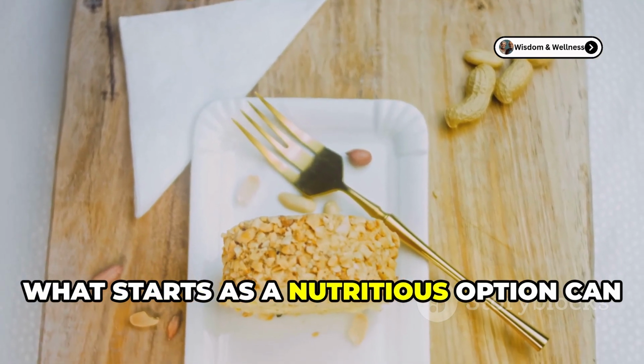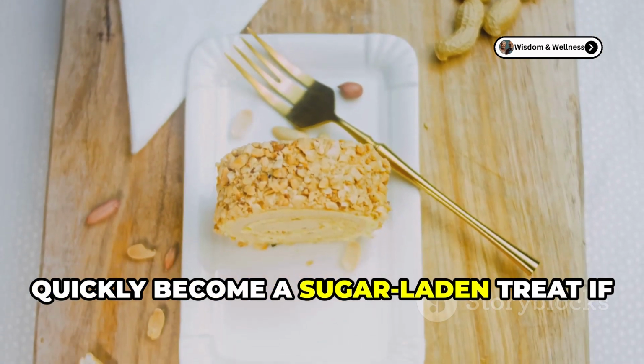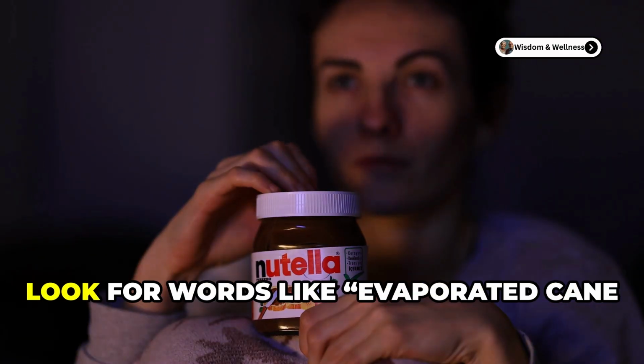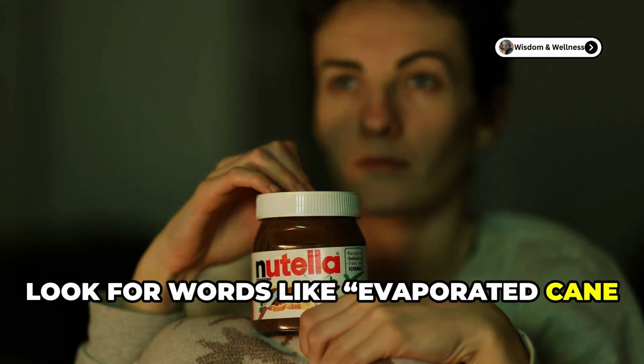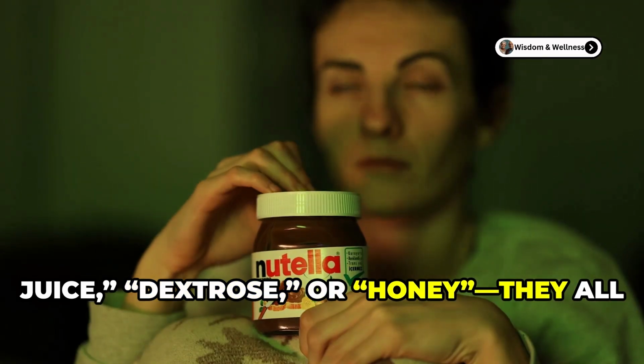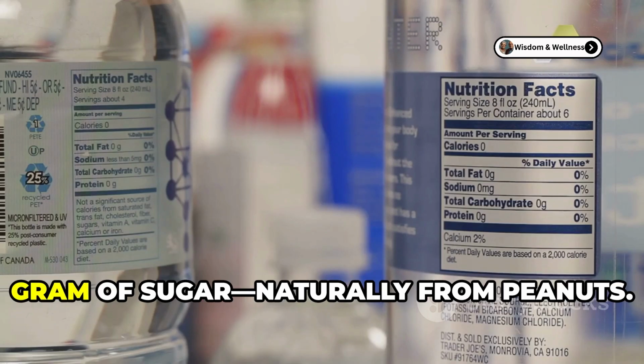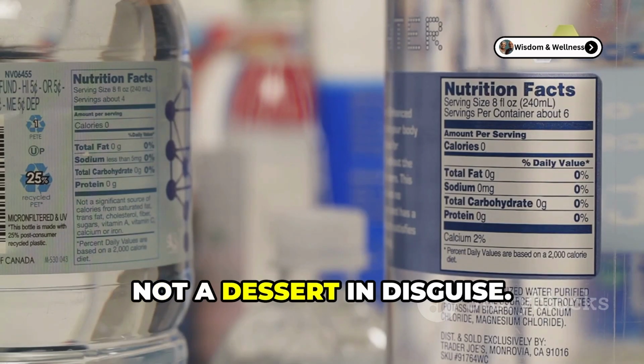What starts as a nutritious option can quickly become a sugar-laden treat if you're not careful. Check the label for sugar and its sneaky cousins. Look for words like evaporated cane juice, dextrose, or honey. They all mean added sugar. The best peanut butter has 0 or 1 gram of sugar, naturally from peanuts. That's how you know you're getting the real deal, not a dessert in disguise.